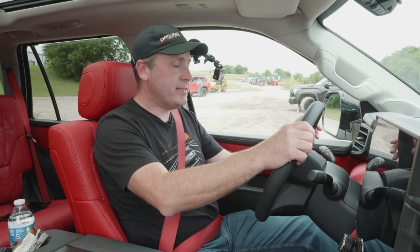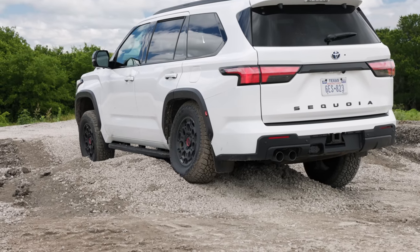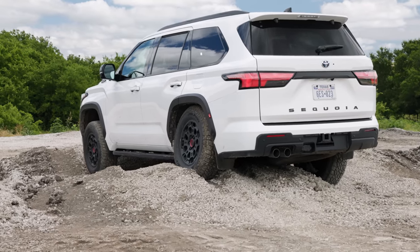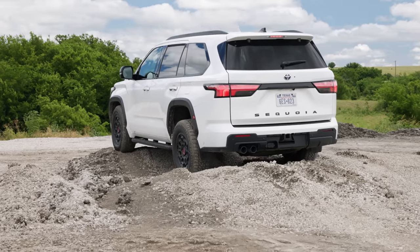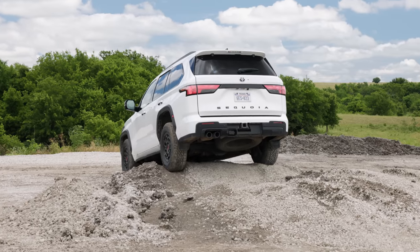Now, in some ways, this is a little bit better than a rear locker. However, in other ways, it's not. And you can see the difference as I do this. So I'm going over, power shifting around. MTS is doing its great job of shifting that power. Ooh, scraping a little bit. And then down we go.